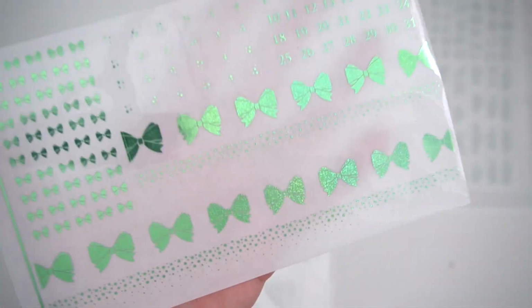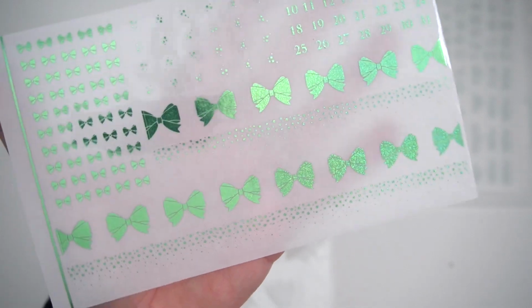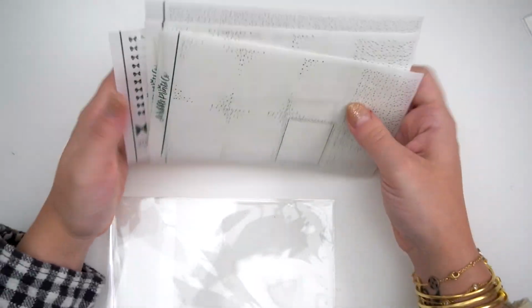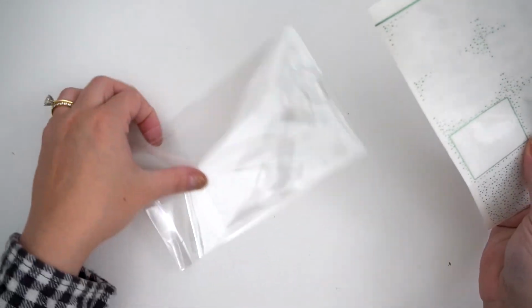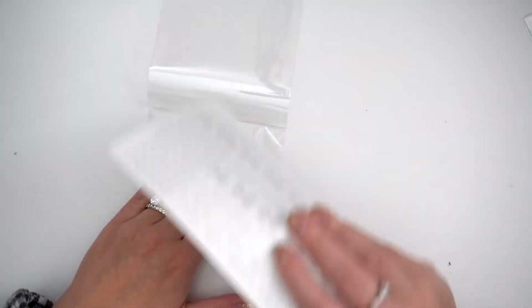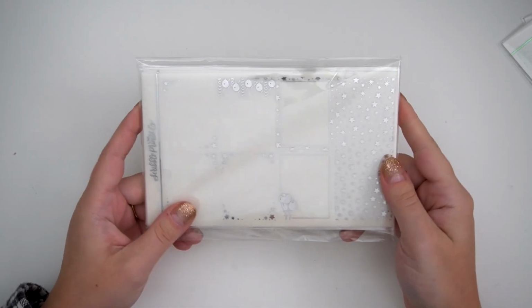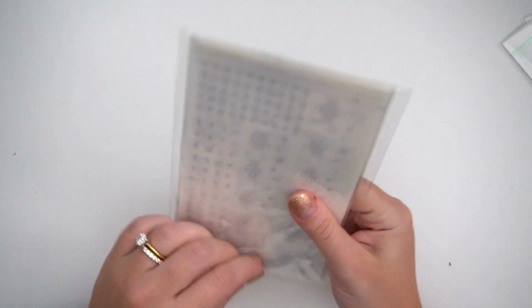And then I'll go ahead and show you this. You can actually see this sparkle really beautifully in here. Ugh, it's so pretty. Let me know what you're going to pair this with in the comments down below. I feel like the matte silver, you could put with so many things. But the sparkly green, let me know what you think in the comments down below. But I feel like you could actually put it with some of the kits this week, but both of the foil bundles.